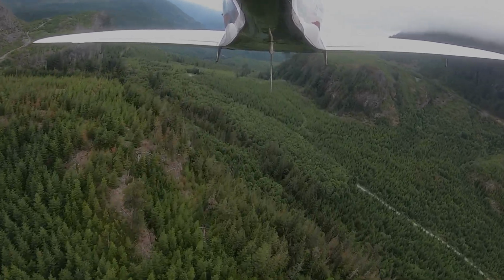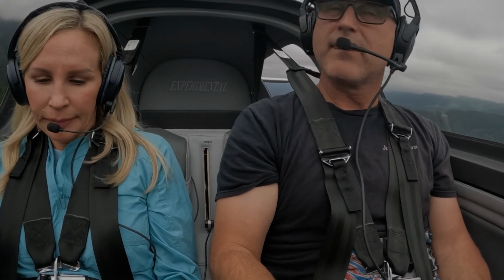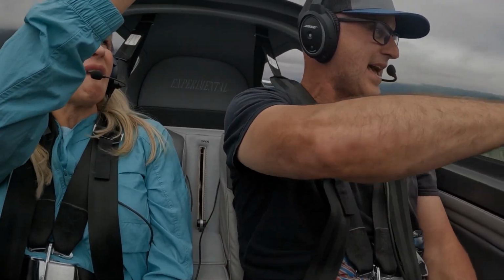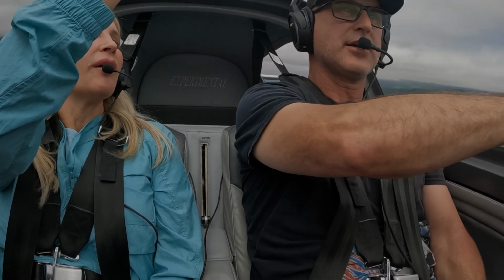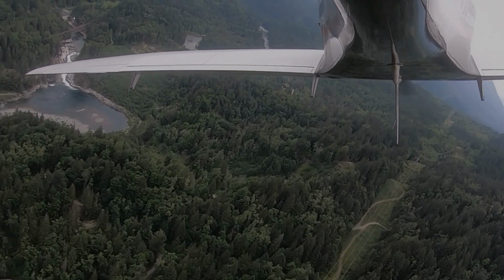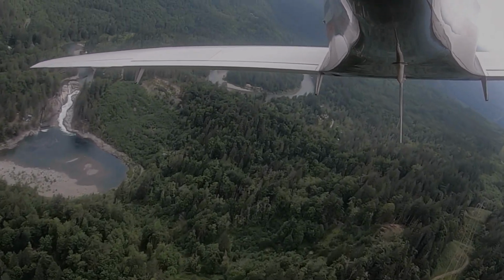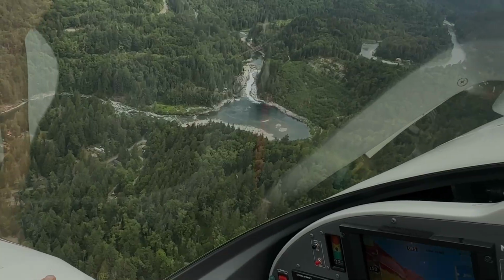As soon as we get around this corner, I'm going to pour the coals to it and we're going to start to climb. Okay. Oh, look at the waterfall. Where's that? Oh, is that where everybody parks on the highway? Look at this waterfall thing. I'm going to give you a wing down, okay? Oh, yeah, I bet. What is that? That's super cool. I've never seen that.